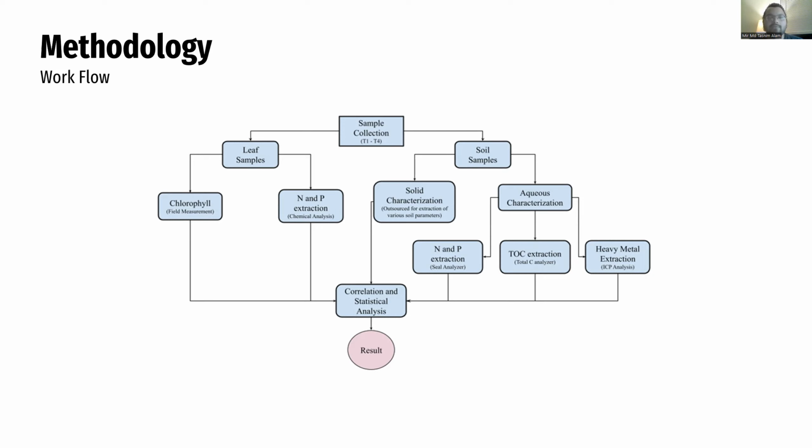This is the workflow. At first, we did the sample collection, and our samples are divided into 2 parts, leaf and soil samples. For the leaf samples, we measured chlorophyll from the leaves in the field with a machine called SPAD 502. This machine uses infrared light, which measures the chlorophyll, and it's a very fast method. It measures the chlorophyll in the field and gives us an instant result. For nitrogen and phosphorus, we brought the leaves to our chemistry lab, did further analysis, and extracted the total nitrogen and phosphorus.